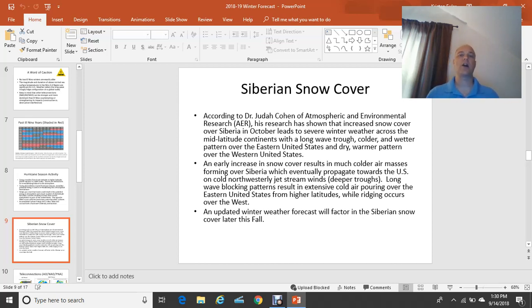So if there's more snow cover earlier in the season, the colder air masses build up much greater because you have higher albedo, or reflectivity, off the snowpack. The air mass gets colder and colder and colder. You're losing daylight on top of that. Days are getting shorter as you go into October and November as well. And so that colder air mass is allowed to build up in Siberia. Eventually it's going to ride the winds of the jet stream into the long wave trough into the eastern United States.